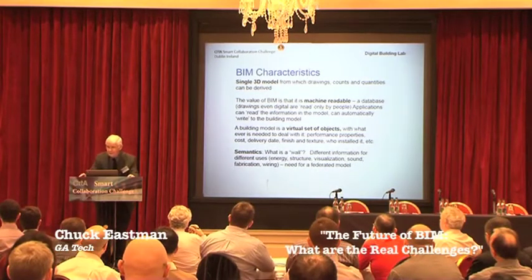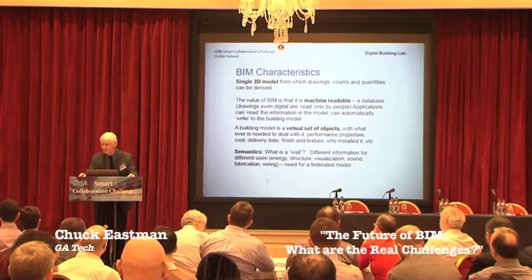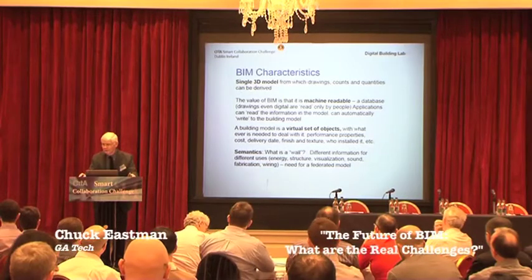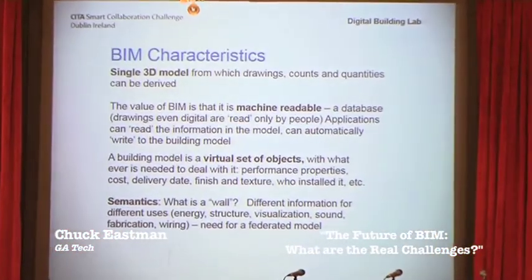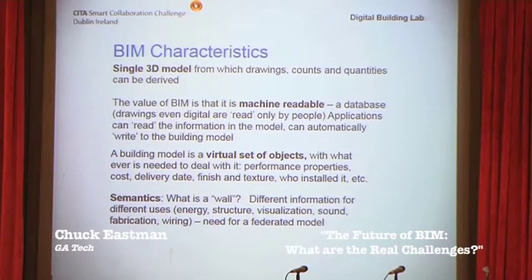And we were learning about semantics. I think at the beginning when BIM got started, people thought that you could represent a wall once and that would be sufficient for everything. But now we realize we need different views of a wall for energy, acoustics, constructability. So there isn't a single model that's going to represent everything. We need a federated set of models for different purposes.